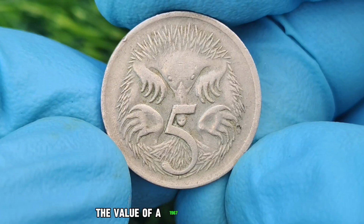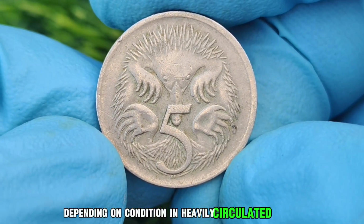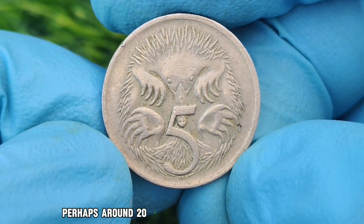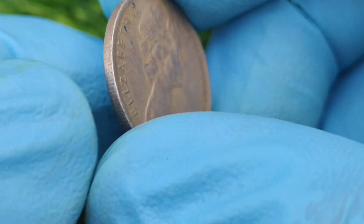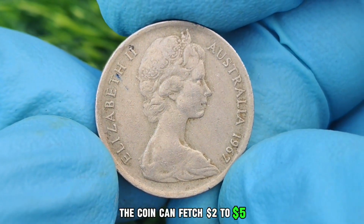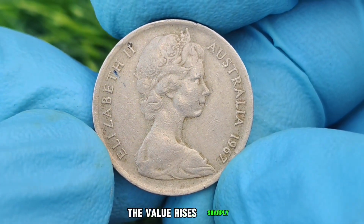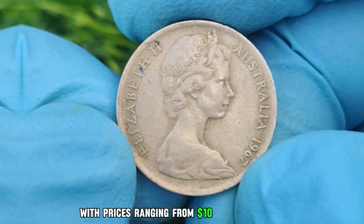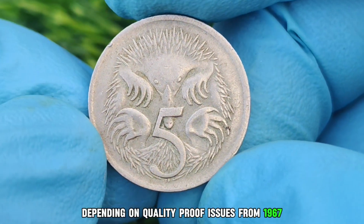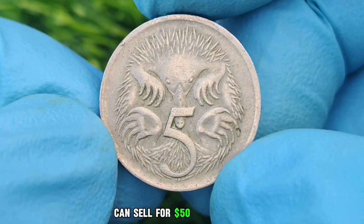The value of a 1967 5-cent coin varies depending on condition. In heavily circulated grades, it often trades for little more than face value, perhaps around 20 to 50 cents to casual collectors. In very fine condition, however, the coin can fetch $2 to $5. In extremely fine to uncirculated grades, the value rises sharply, with prices ranging from $10 to $40 or more, depending on quality. Proof issues from 1967, which were struck with special care for collectors, can sell for $50 to $100 plus.